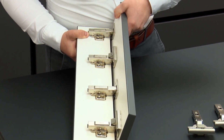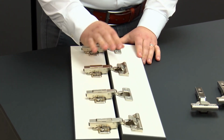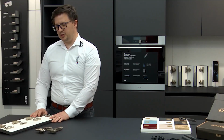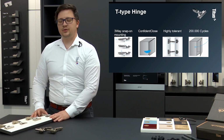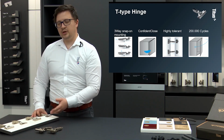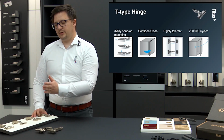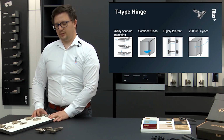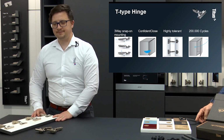The second thing is the way the damper is tuned with this premium hinge, which means that at the very last few degrees, the damping action is stronger, so the door will slowly, very slowly close at the very end, with a soft landing of the door against the carcass.